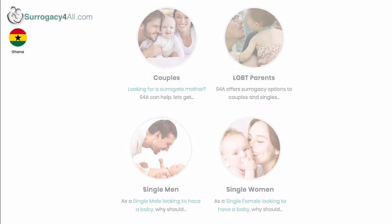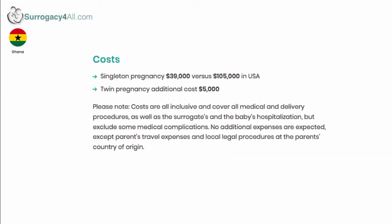Costs of surrogacy in Ghana. Singleton pregnancy $39,000 versus $105,000 in USA. And twin pregnancy is an additional cost of $5,000. Please note, costs are all-inclusive and cover all medical and delivery procedures, as well as the surrogate's and the baby's hospitalization, but exclude some medical complications. No additional expenses are expected, except parents' travel expenses and local legal procedures in the parents' country of origin.